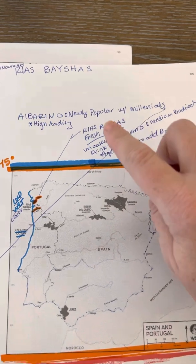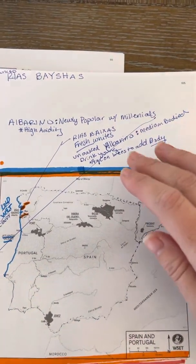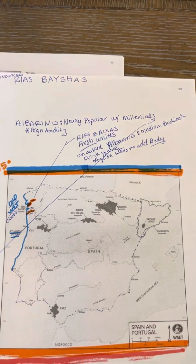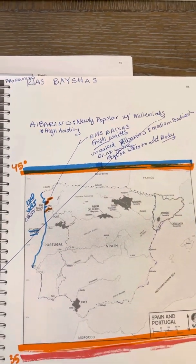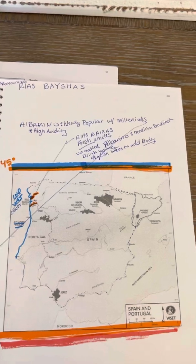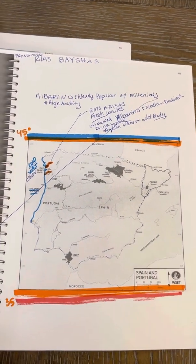We're getting these fresh whites. Albariño is unoaked there, medium bodied. Drink it young, and because it's medium bodied, they might age it on the lees to add body. Super popular with millennials. So they're starting to grow this Albariño in all parts of the US, or all parts of the world that are more moderate climates, because it is becoming a more popular grape.